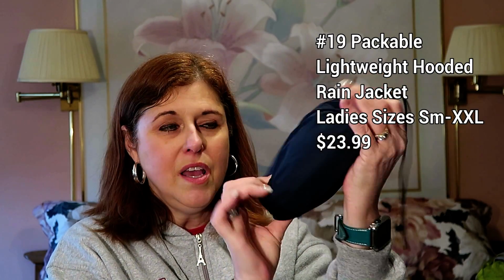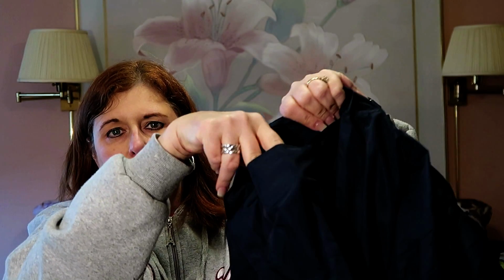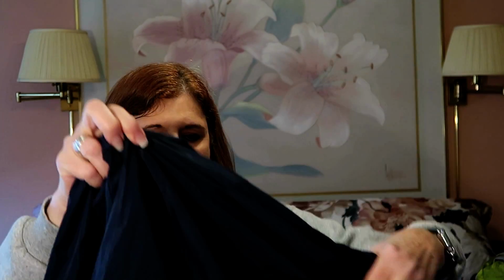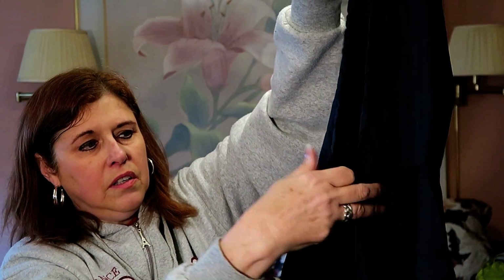I do like to have a raincoat, but they take up so much room. Well, I found this packable raincoat slash windbreaker, and as you can see, it packs up very small. It does come in other colors, but I chose the navy blue. It's just a very lightweight windbreaker style. It does have a hood and a zipper front and two little pockets with flaps to cover them up. It's really a nice little coat. Oh, it does have drawstrings too on the hood.